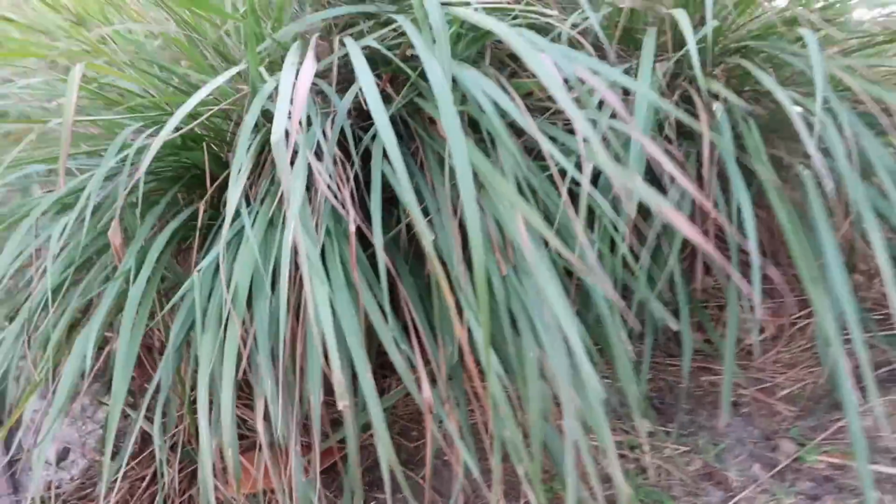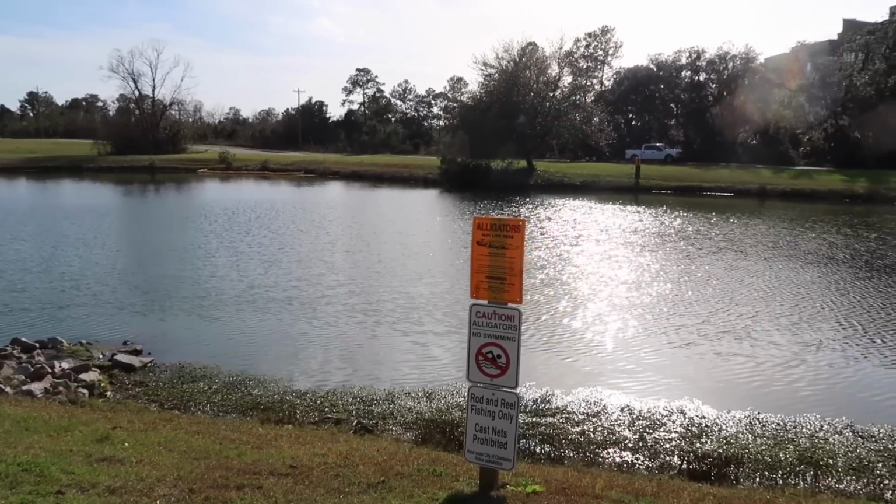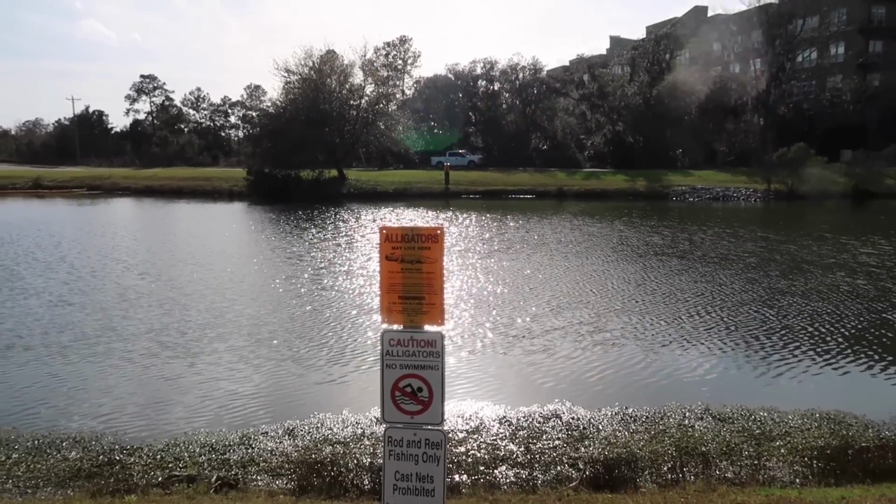Okay. We want to buy insurance. I don't know if the camera's even picking up what the signs say, but they say alligators may live here. No swimming, alligators.